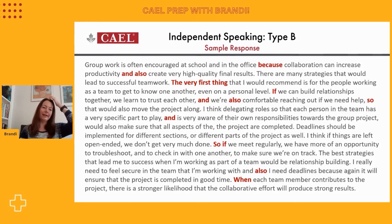I do see higher level conjunctions like because, if, and when. So these are setting up these complex sentence structures correctly. There's also a nice use of a transition towards the top there. She says the very first thing, and she gets into her list of strategies. So overall, I think she's demonstrated a decent variety there with some complex structures and again, a good variety of sentence structures overall.